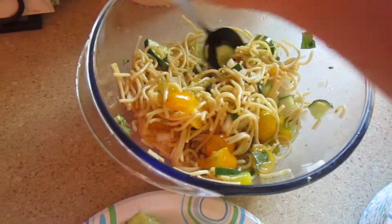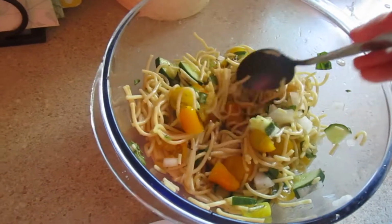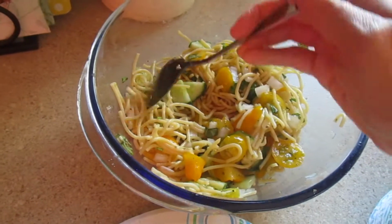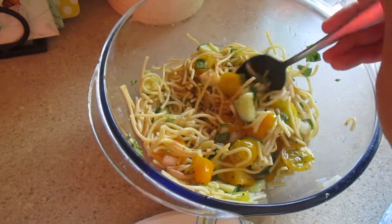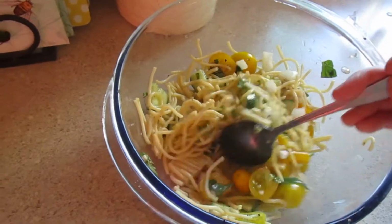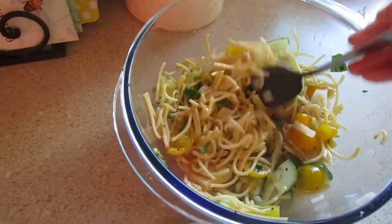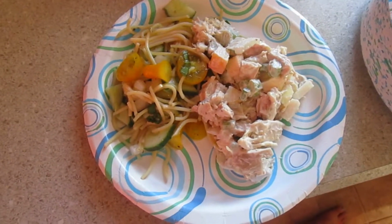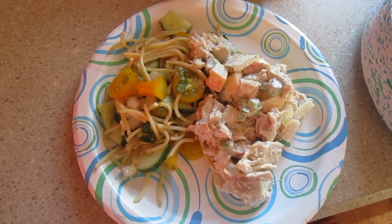And we also had leftover pasta noodles. So I just made an olive oil, vinegar, and honey kind of dressing, and I put in onion, cucumber, these yellow tomatoes, fresh basil, and some dried oregano, and I just tossed this together to go as a pasta salad. So that is what we are having tonight, very shortly, for dinner on Tuesday.